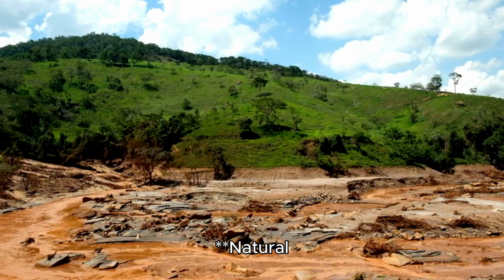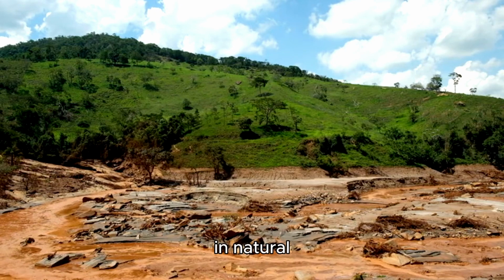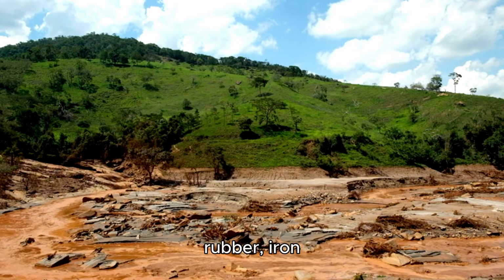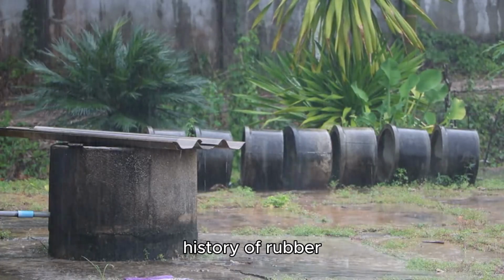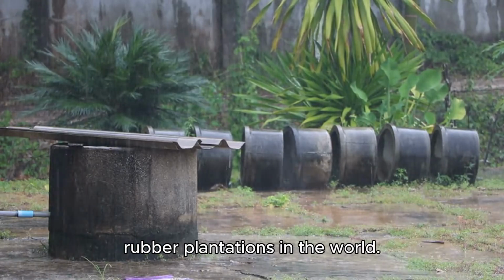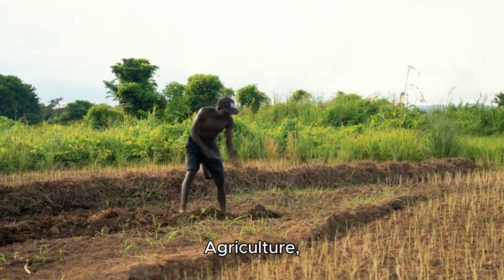Number 10. Economy. Natural resources: Liberia is rich in natural resources, including rubber, iron ore, timber, and gold. The country has a long history of rubber production, with Firestone being one of the largest rubber plantations in the world.